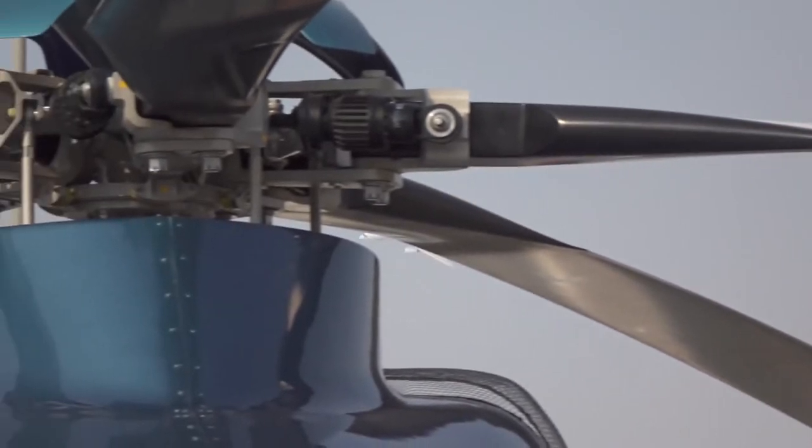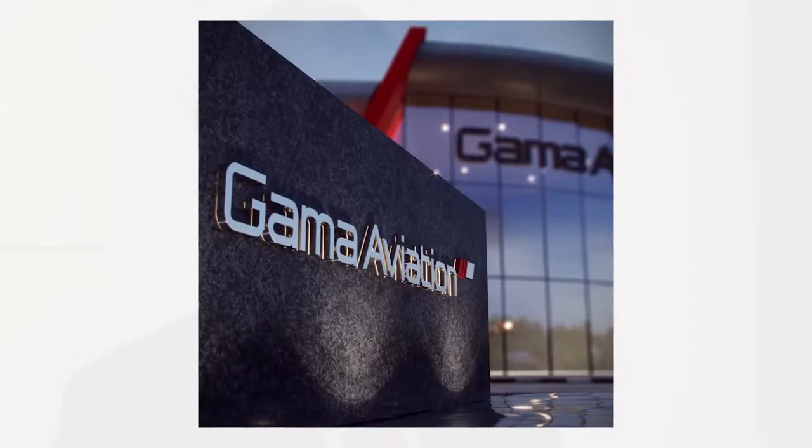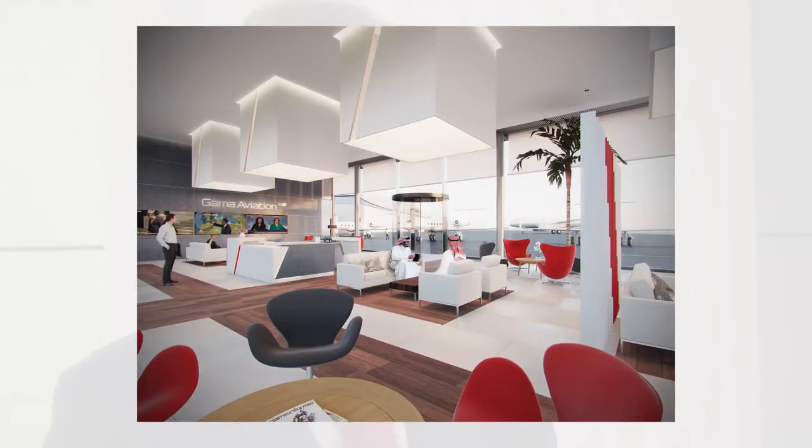We've been operating out of Sharjah since 2006, and from the moment we got there, we saw the tremendous potential for business aviation at the airport. It's been very successful, it's been well supported, and we've even attracted people to move their aircraft to be based with us.